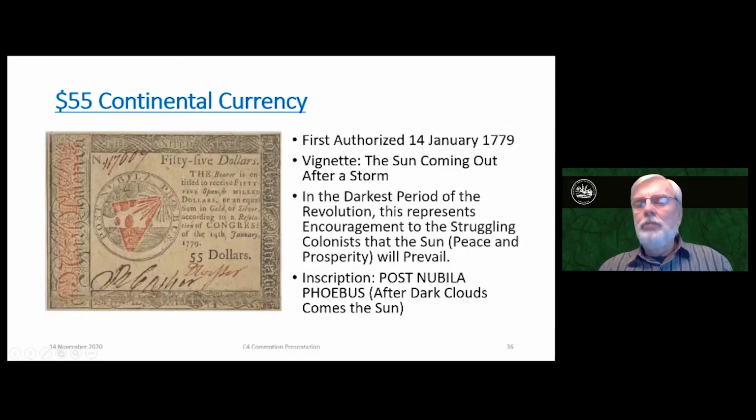Again, this is during a period, January 79 and a little later, where everything's at a standstill. We have a revolution going on in the South, a civil war in the South, basically, and we have a kind of a standstill in the northern colonies and everything, and skirmishes out in the West. Things don't look the greatest, but you know what? We got it. So the idea here was to encourage people during the darkest period of the revolution, encouragement for the struggling people, that the sun, in other words, peace and prosperity, will prevail.